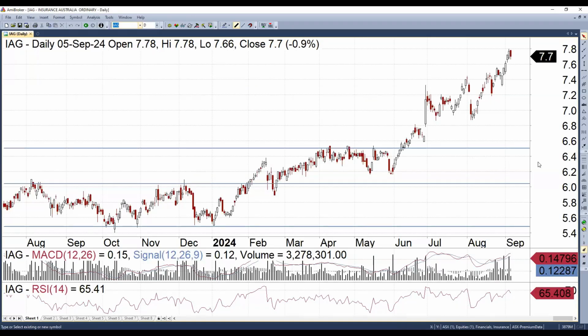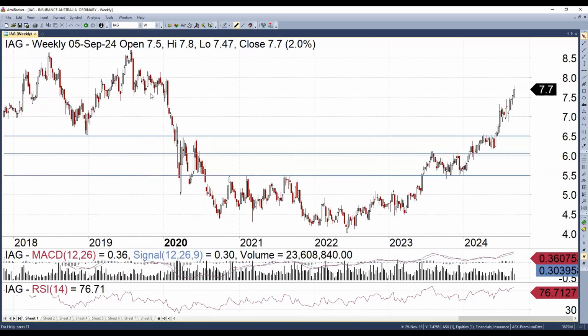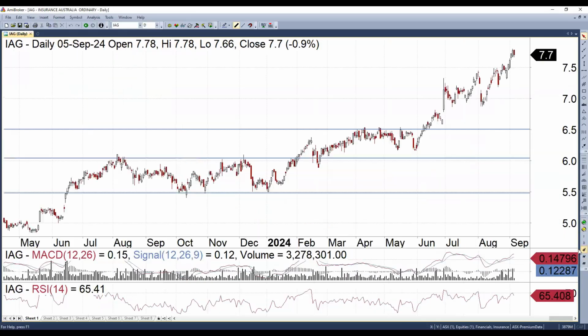Okay, IAG. So obviously it's still got a trend. We looked at this one at one point where it was breaking through some major levels, but yeah, it still looks like it's trending pretty well. That's the weekly. Maybe coming up to a resistance level near $8, but it looks like a trend that you'd stick with.